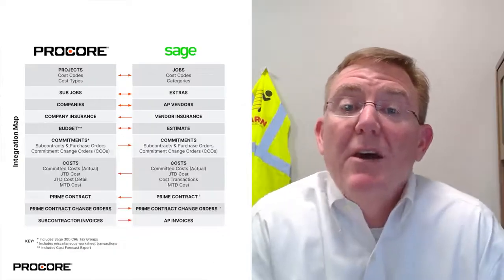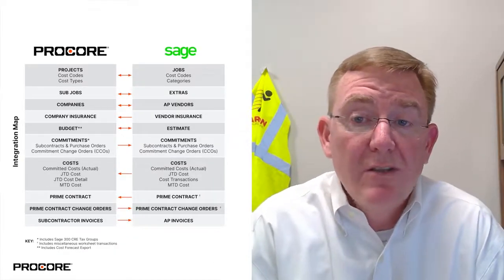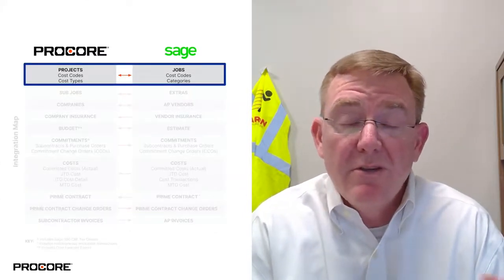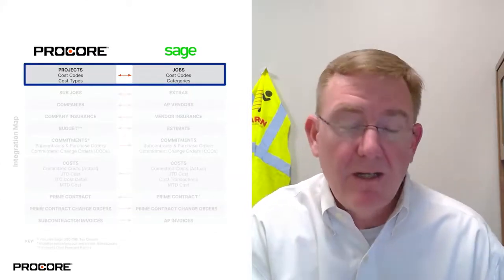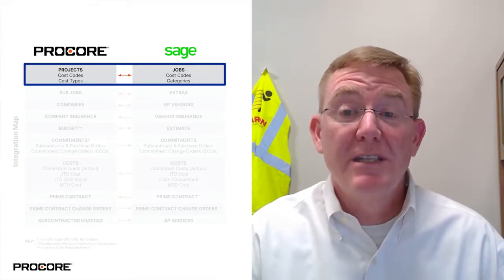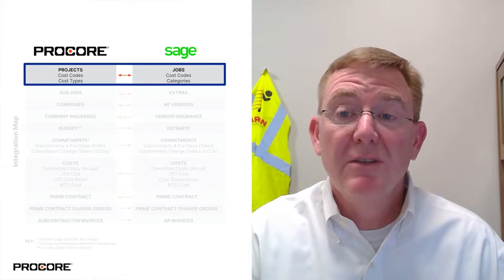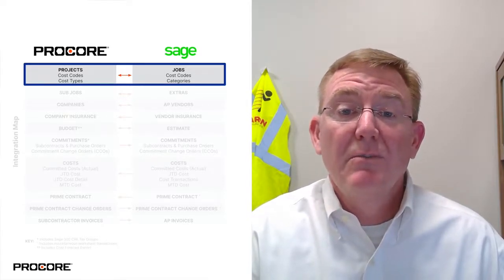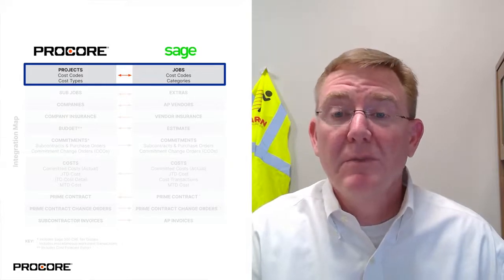When we set up our account, we determined that we only wanted cost codes set up in Sage and then pushed over to Procore so that our accounting team could remain in control. During implementation, we had converted to 10 cost code groupings with multiple cost codes within each grouping. But now we have over 100 cost codes.